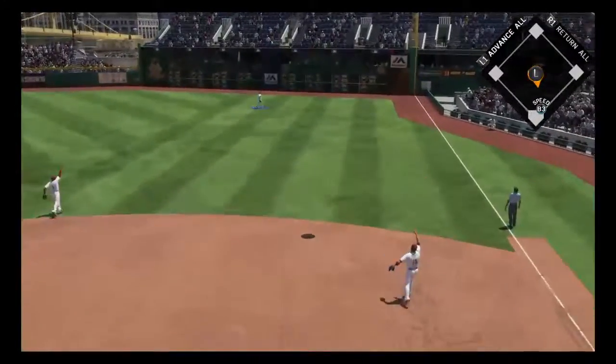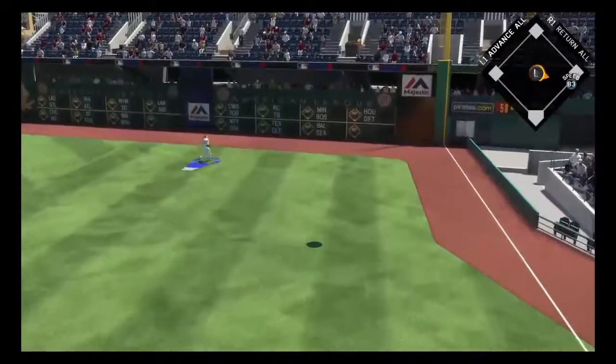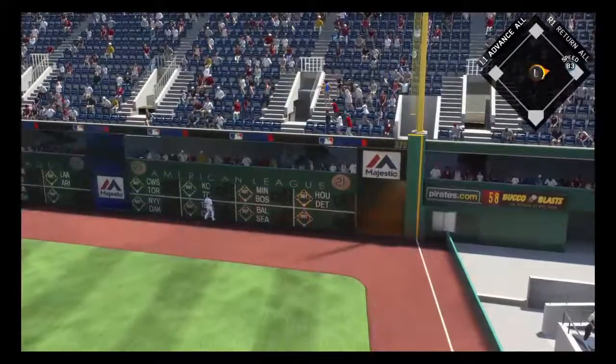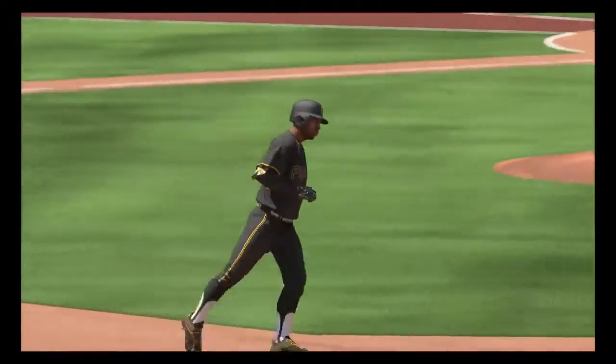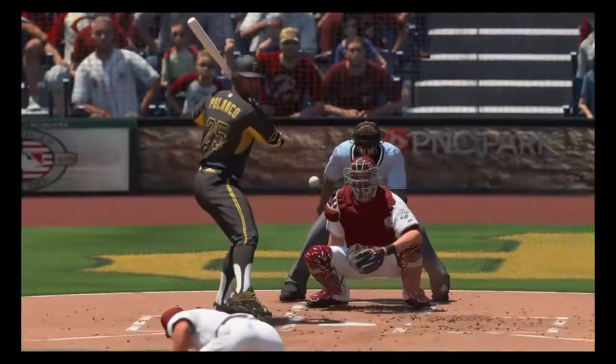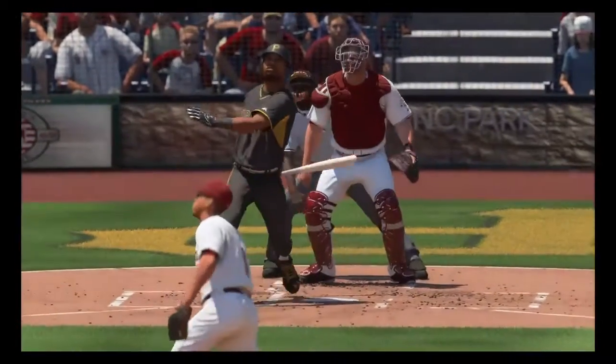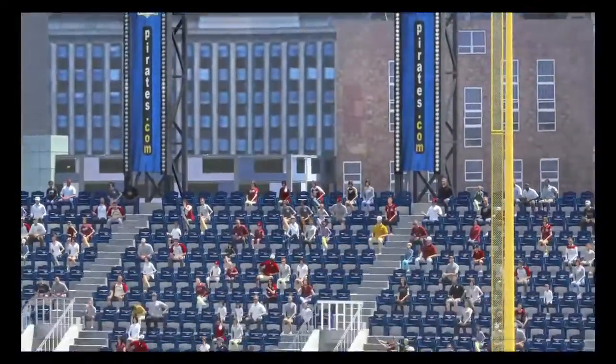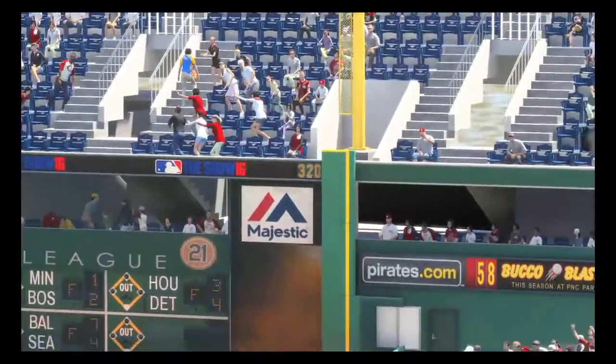High and deep to straightaway right. Back goes Bruce, still ranging back. And this one is gone. A home run. A solo shot here to straightaway right field as they've pushed this lead up to 9 now.